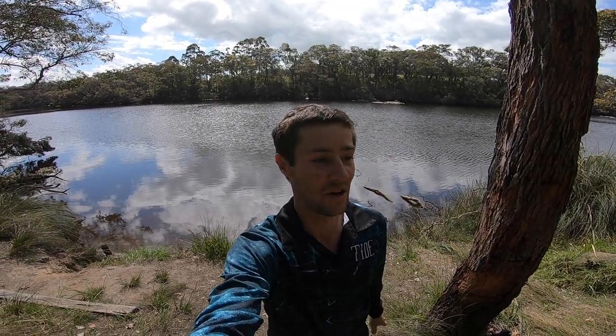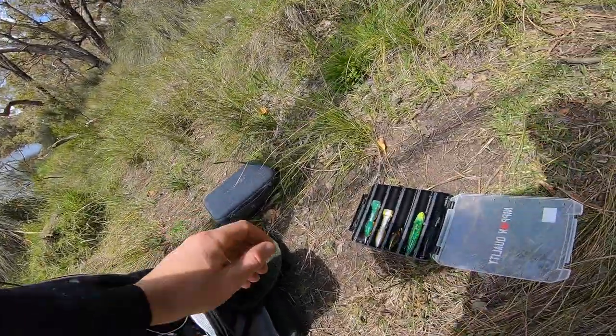I'm doing something extremely difficult. I'm targeting mulloway on top water. Now this is going to be no easy task, and today is attempt number one. So I'm going to cast for hours and hours with these little lures right here.